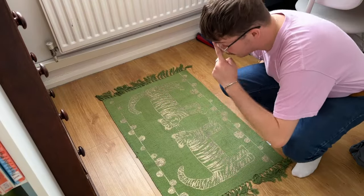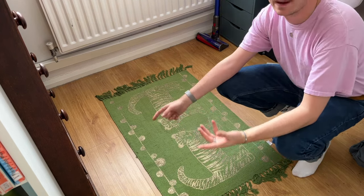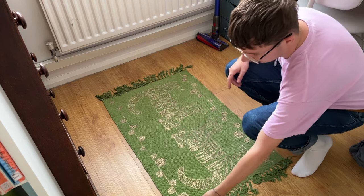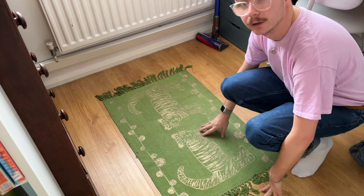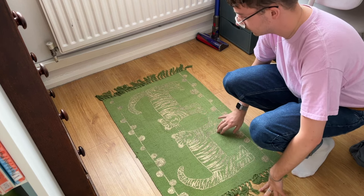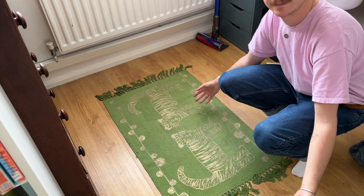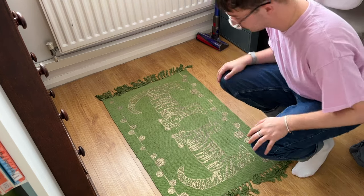Okay, so I'm going to try and vacuum the rug on the eco mode because it's the least powerful, and obviously it's very easy for this to just get sucked up into the vacuum, but it does need a good hoover because I've been here for 6 weeks so far and it's not had one. I've just been sweeping it as best that I can. So yeah, let's see how we get on with that first.